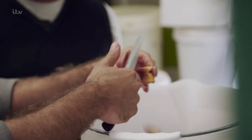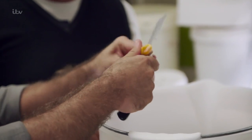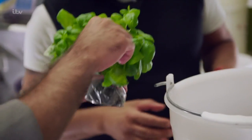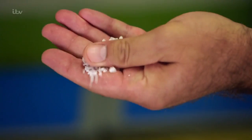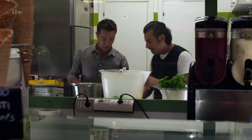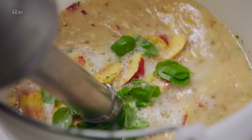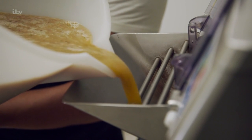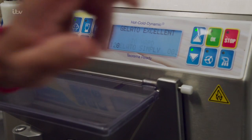We are making a seasonal gelato using typical ingredients local to Liguria. The interesting thing about Gianluca's gelato is it consists of 3 key ingredients: peaches, basil, and surprisingly, salt. Yeah, to give a bit of... Because peach with basil, remember... No, mate, I trust you. Gianluca and I whiz it all together before pouring the mixture in the gelato machine to cool down.